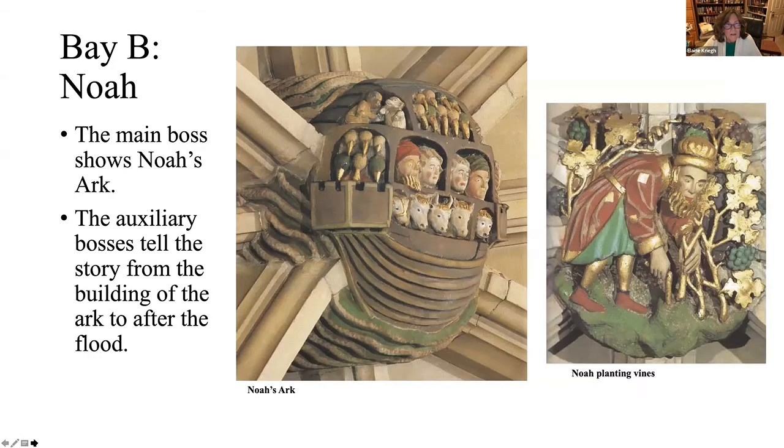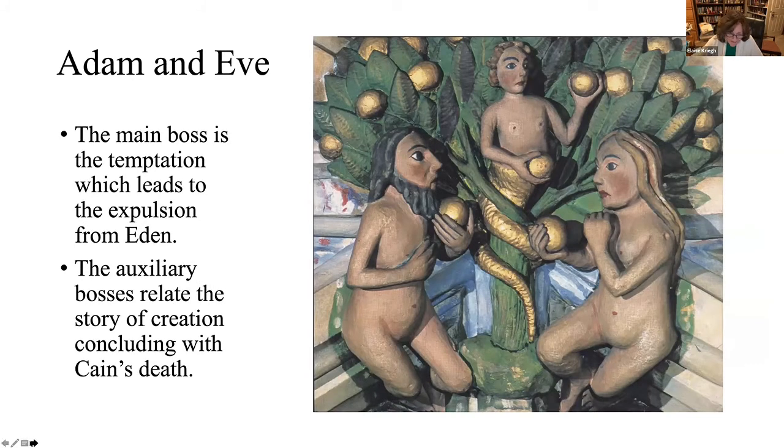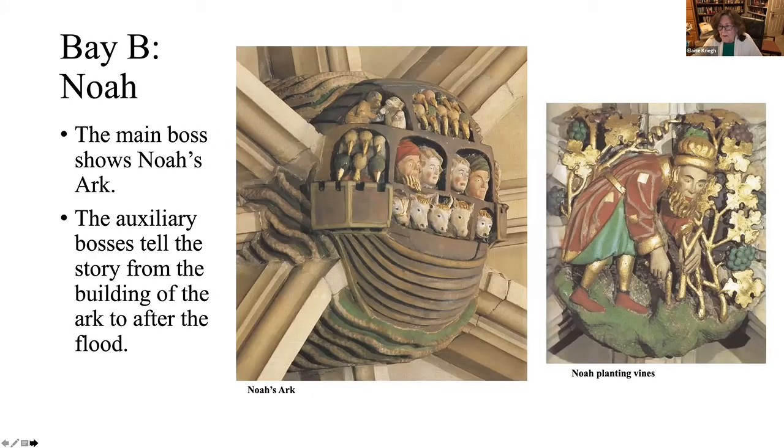Okay, then it segues into the second boss, which is Noah's Ark. It starts out showing different people carrying animals and plants and birds into the ark. And then this is the main boss shows. There's birds, there's animals, and then you see Noah and his wife and his children. Then the one on the right, sorry, is after the flood where Noah plants his vines.